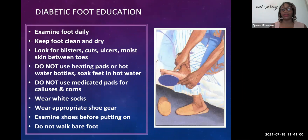And fillers for their amputations. So in terms of diabetic foot education, biggest things, make sure they look at their foot daily. And this patient's looking, sometimes you have to use a mirror if you can't bend down there. Keep your foot clean and dry, looking for blisters and cuts, avoiding heating pads or hot water, avoiding medicated pads. Medicated pads don't know the difference between good skin and bad skin, so have them avoid that because they don't feel pain. Wearing white socks so you can see when something starts to drain, checking your shoes so you don't step on a rock for a day and not know it, and avoid walking barefoot.